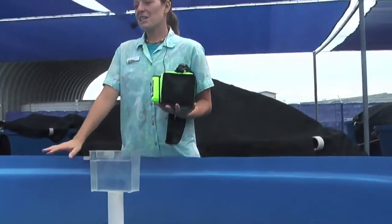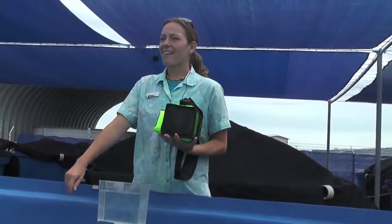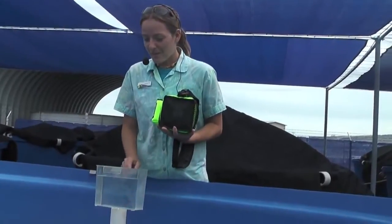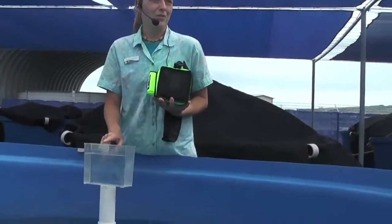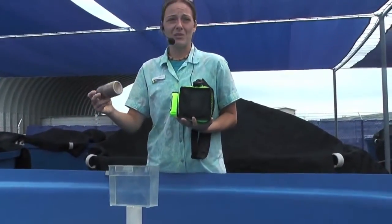Well, this would make a seahorse very happy. If you ever bought these in the back of a comic book as a pet, you might know what they are. Oh, the sea monkeys. They're sea monkeys, yeah. Tiny little sea monkeys. I would have been very upset if I bought this and this came home to me. Yeah, definitely. Now, these little sea monkeys are also called brine shrimp.